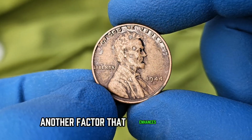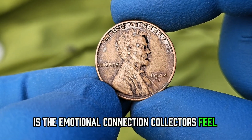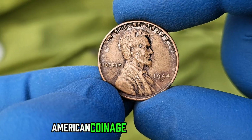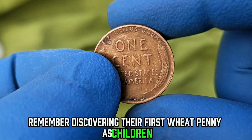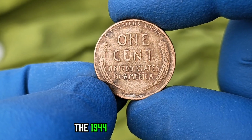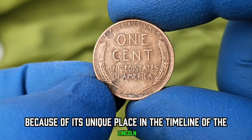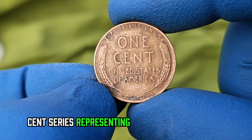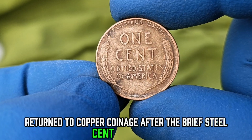Another factor that enhances the coin's desirability is the emotional connection collectors feel toward historic American coinage. Many enthusiasts remember discovering their first wheat penny as children, sparking a lifelong interest in coin collecting. The 1944 issue stands out because of its unique place in the timeline of the Lincoln Cent series, representing the moment when the nation returned to copper coinage after the brief steel cent experiment.